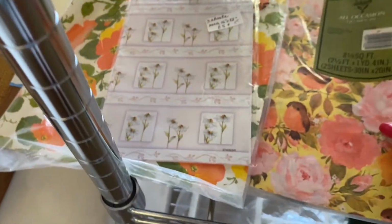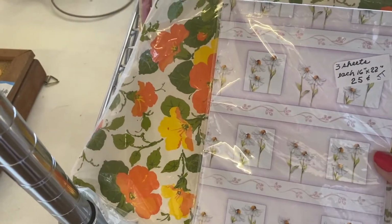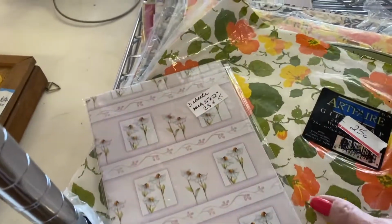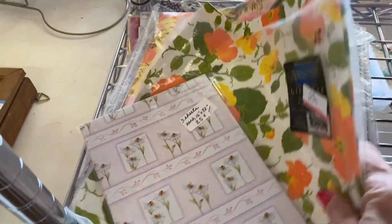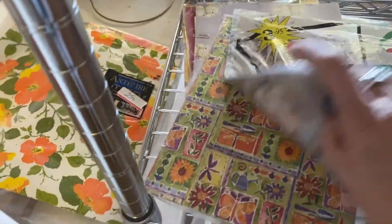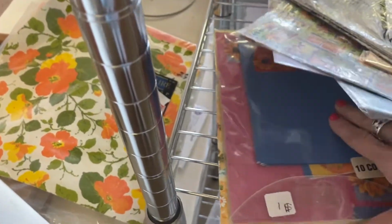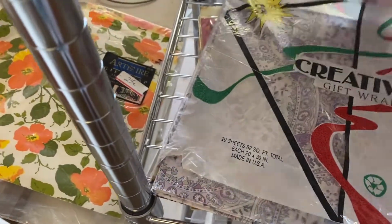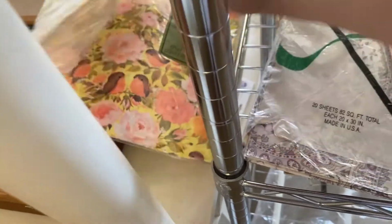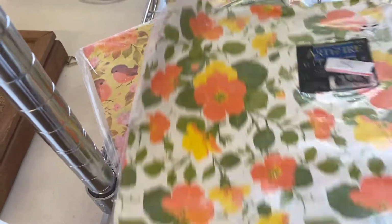It's more vintage wrapping paper, and it is 25 cents, 3 sheets each. That's this one, 25 cents. So I think we might get those. I like them. Let's see this one. I don't think this is very vintage. Let's see what else we find. These two are very, well, maybe not that one. Okay, not that one. That was a waste.